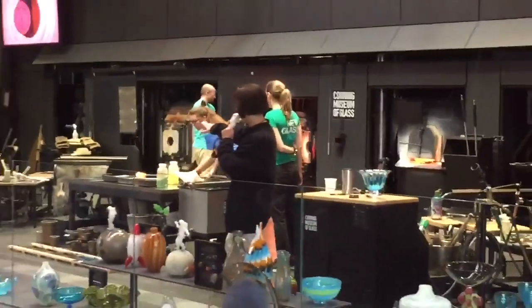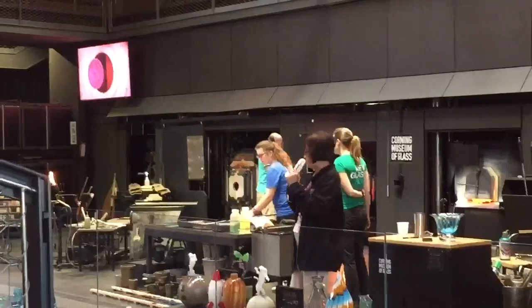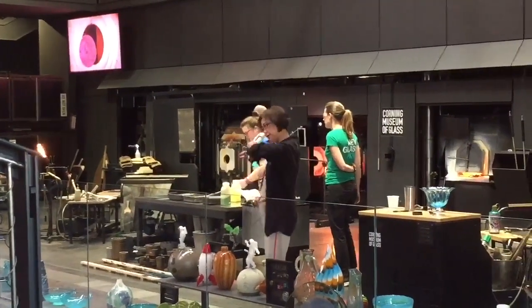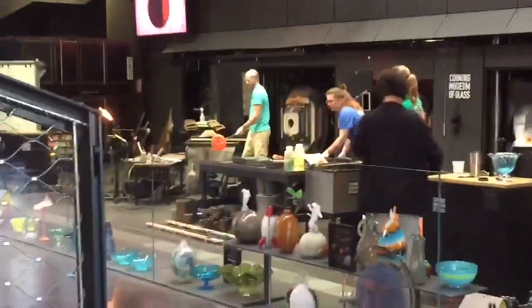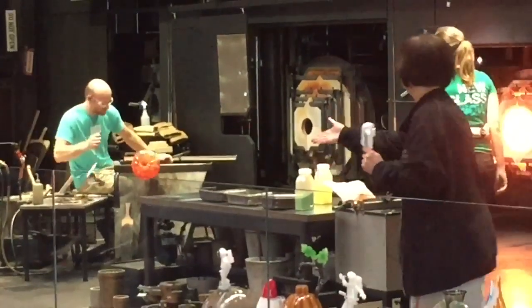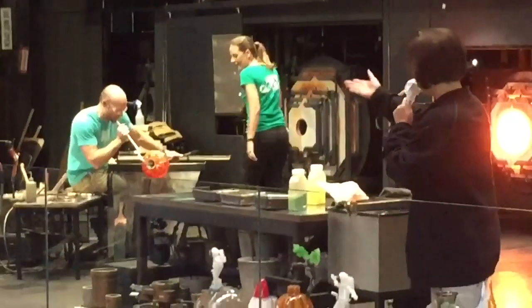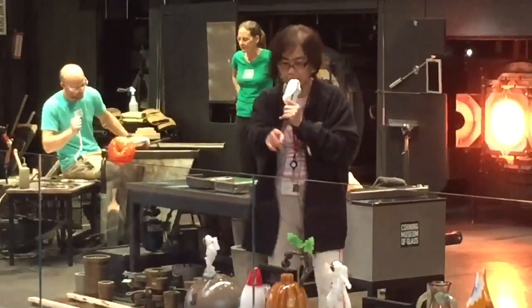So anytime there's another bit coming off the piece of glass, whether it's a foot, a handle, a stem, they're going to add that by gathering another piece of glass, which is what Katie has right now.